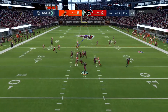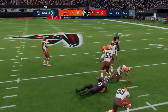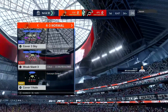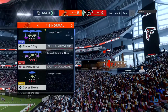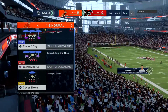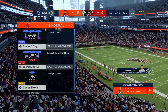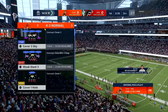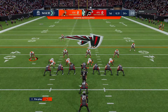They'll throw on 1st down with Ryan. Got his man, that's the Pro Bowler Julio Jones. And he'll be corralled right around the 34. Right off the bat, it's a 1st down to start the drive, 12 yards. The 34-yard line. From the 34 now, here's 1st and 10.